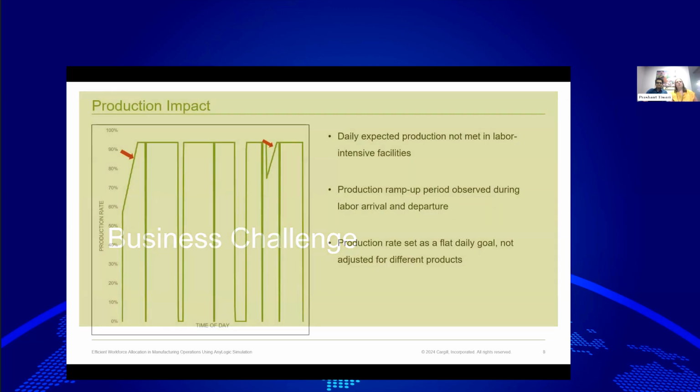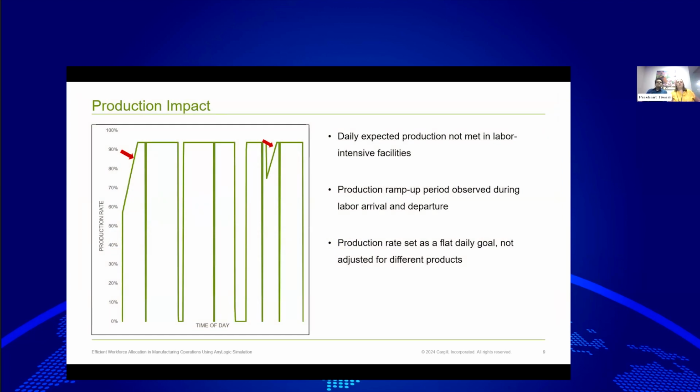All right, we will jump into our business challenge. During our production data review, we noted that there are a few labor-intensive facilities where the daily expected production was not being met. Upon further review, we noticed that the facility would almost always utilize a ramp-up period when labor arrived or left. So as you can see in the chart, at the beginning of the day, they started at around 60% of their production rate, and that was ramped up to 100% in the first 45 minutes to an hour.